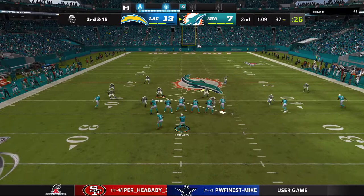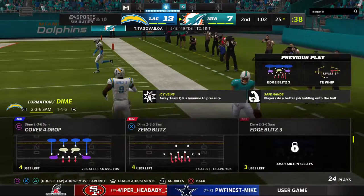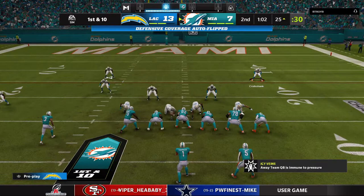Now on third and long, they'll look to throw. Escaping the pressure right. He's letting this one go for Fuller. And the defense loses him. It's complete. And he'll cross over out of bounds right at the 25. A big play there for the Dolphins. First and 10 at the 25-yard line.